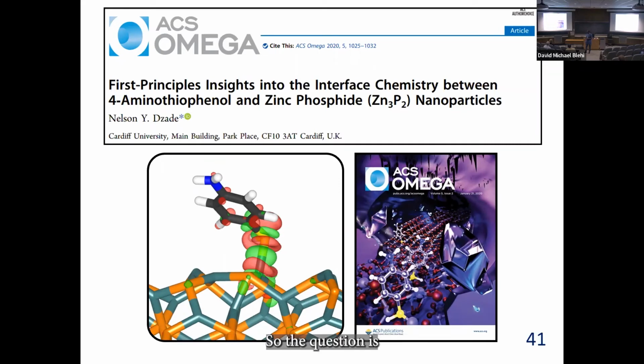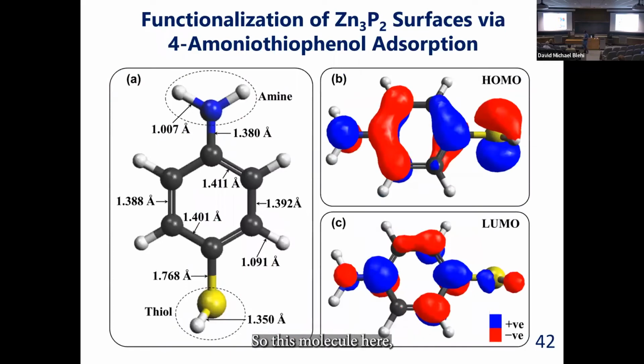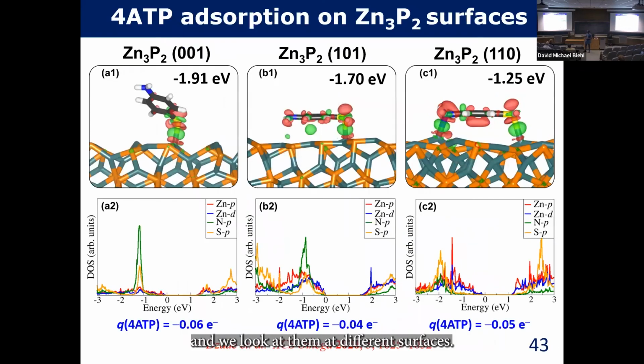So the question is, how do they react with the surface? What do they do to the surface? If truly they have to protect the surface, we want to know how it first interacts and how it will protect the function that we want. So this molecule here, as you see, has 3 ligands. We have the thiol group, the amine group, and the benzene ring. All of them will have different reactivity depending on how they bind to the surface of the material. So that's something we set out to unravel, and we looked at them on different surfaces.